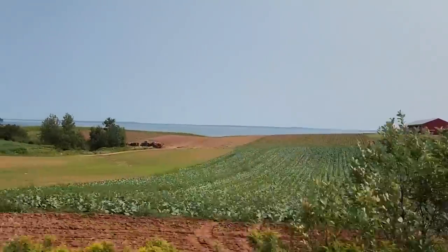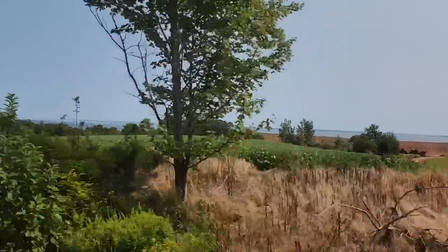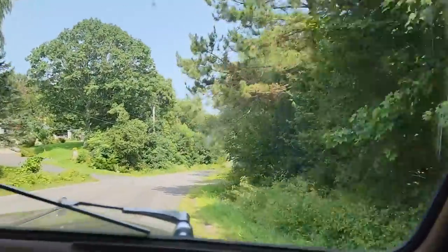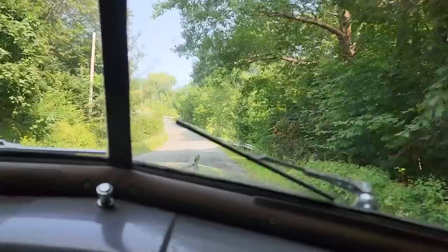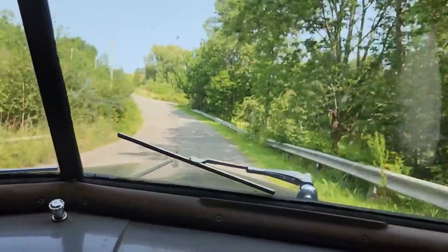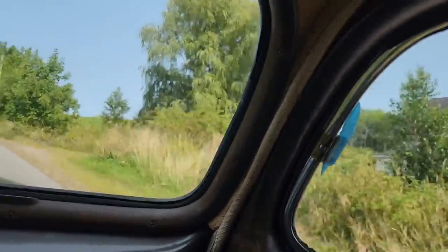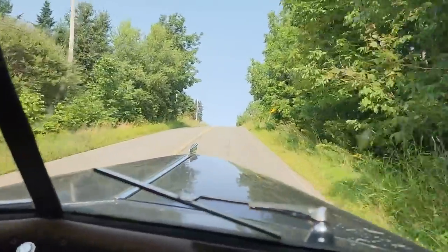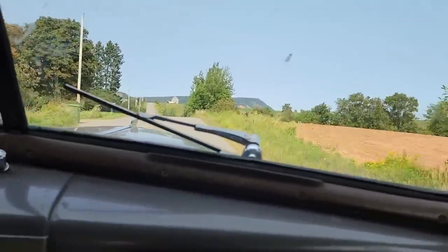Now, if I was on the Pacific Coast Highway, I'd be saying, wow, you know what I mean? But this is right in our back dooryard. Down in there, I think. We're not going there, but there is a little wharf down there. High school friend lives in there.